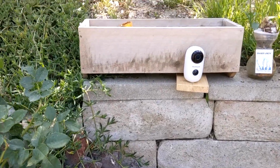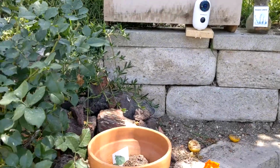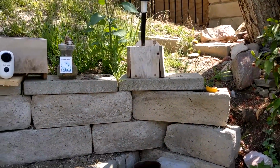I've got another box up there. I got another small box there. So I've got some options still. I'll put that back up on the wall and clean up.